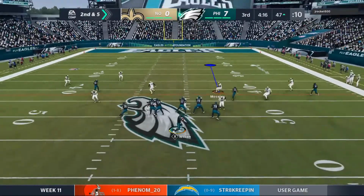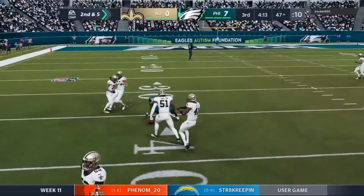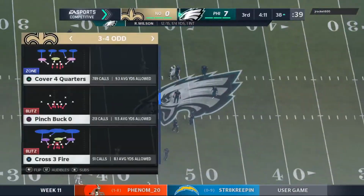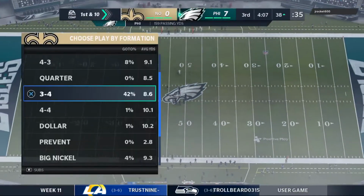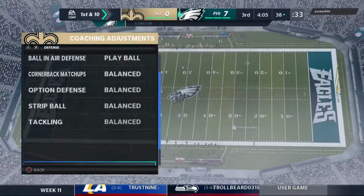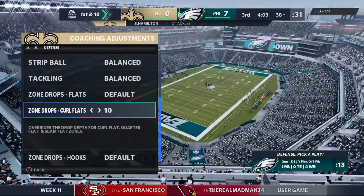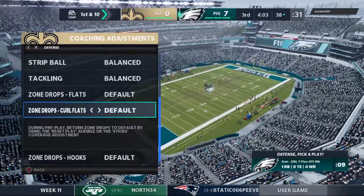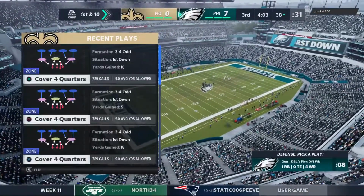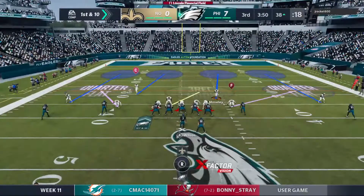Throwing again here, Wilson. He'll get this to Eckler. And this is going to be another first down as the tackle's made at the Saints' 38-yard line. They picked up 5 yards last time. Now they double it and get 10 here. So here's a 1st and 10 at the 38.